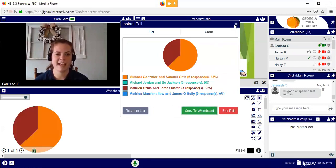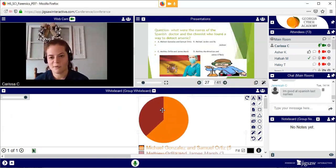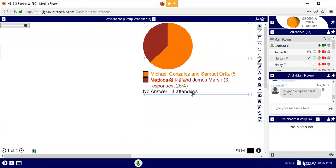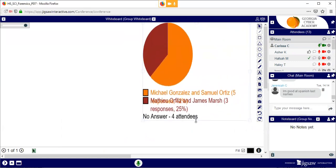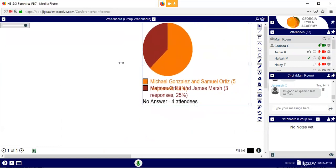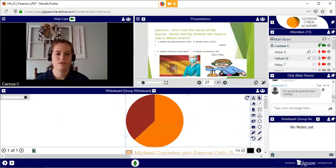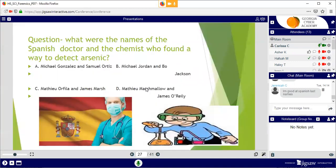Okay, so this is what you guys answered. Unfortunately, it's not correct, but that's okay because we can fix it. So a lot of you said Michael Gonzalez. The correct answer is Matthew Orfila and James Marsh. Okay, so Matthew Orfila and James Marsh were the ones who figured this out. Yay for you if you got the right answer.